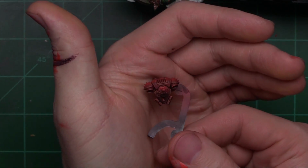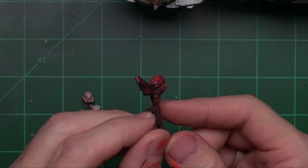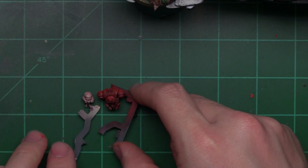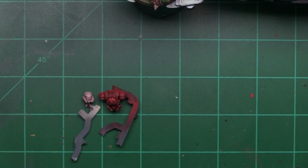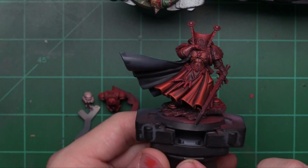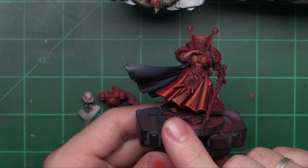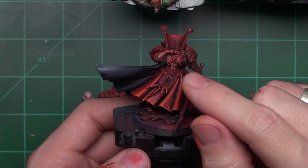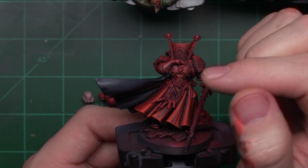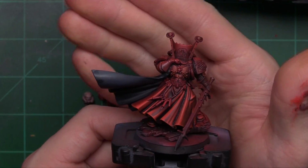There is his backpack so far. I think that is mostly done. We just need to get the skull and crossbones in the back done. And then Mephiston himself. Here's where we are so far. So I think the robe's really popping, very bright and vibrant. I came back in and did some extra highlighting on his armor plates to kind of give that more of an orange depth to it.